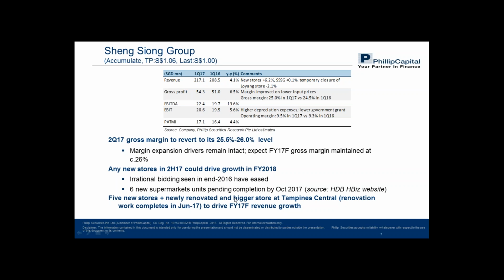the management is also cautiously optimistic on the newly renovated and biggest store at Tampines Central. Tampines Central is still up for business, although the surroundings are undergoing renovation work. They are going to move to a bigger store after the renovation work completes, and it is currently being affected by the renovation work. Hopefully, after the renovation works, it should bring back more footfall, and we may see some positive lift, mirroring the positive impact from Yishun Junction 9.